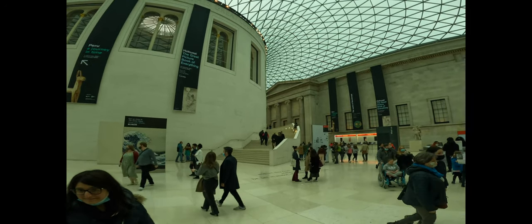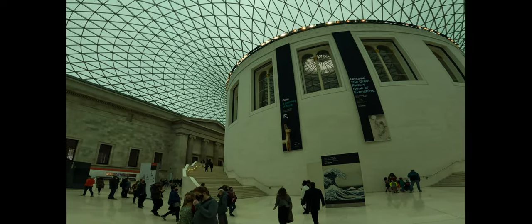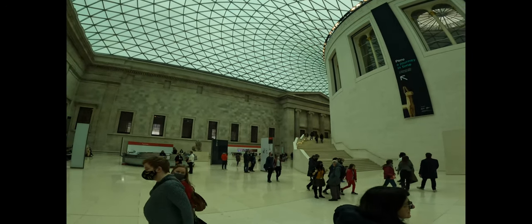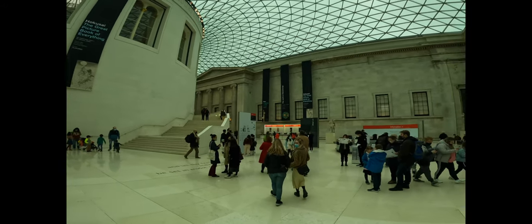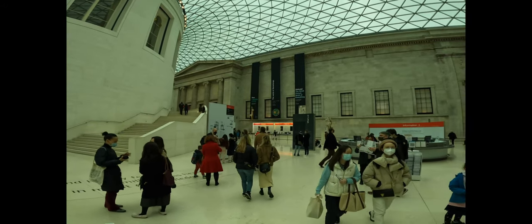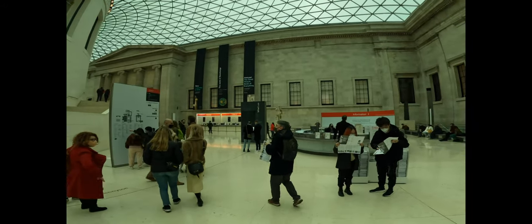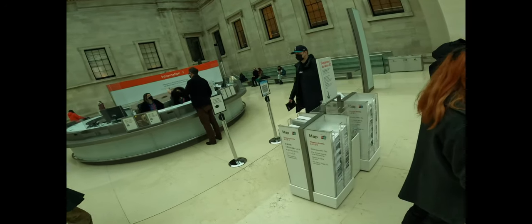Okay everybody, gone ultra super mega wide so you can get the full vibe of this crazy place. But yeah, super cool. Right, let's wander around. We're gonna go and find the Egyptian stuff. Yeah, let's just wander around here for a bit, see what's around here. Yeah, let's get a map. Map.